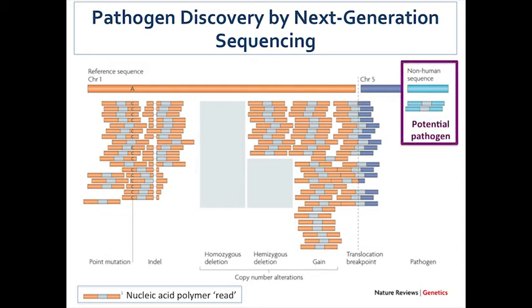And so this is really what most cancer genomicists throw away. This is the trash to most people at the Broad. But this is really where I think all the treasure lies. And this is where we can identify potential pathogens by identifying pathogenic nucleic acid sequences.